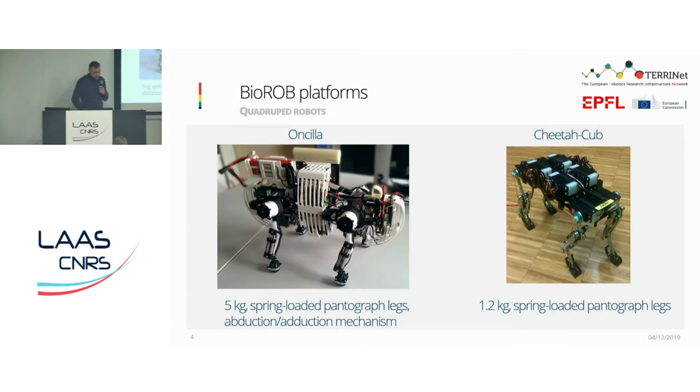Okay. We also provide some quadruped robots. The first one here is Onchilla, 5 kilos, about that size. It has a spring-loaded pantograph leg design and an abduction-adduction mechanism for easy turns and more stability. We already had one transnational access: the team from Poland used this robot. I'll show you some videos later. Another one is Cheetah-cub, a much smaller, lighter robot, around 1.2 kilos. Same spring-loaded pantograph legs, but without the adduction mechanism.